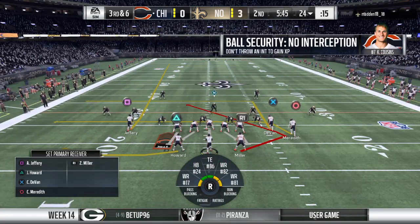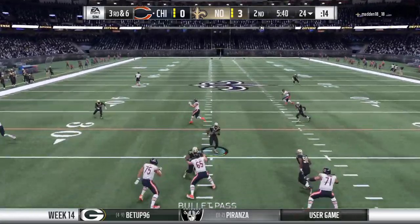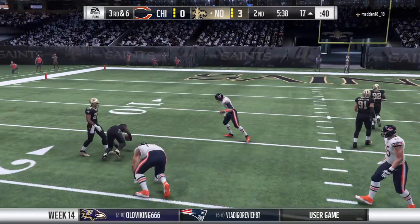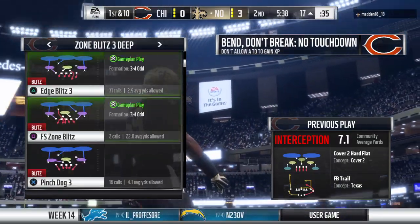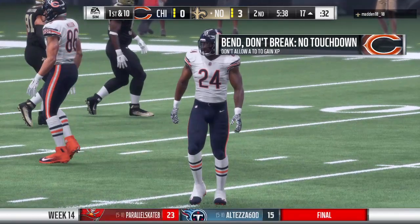And they insert their dime package, 6 DBs here on 3rd and 6. Expecting pass all the way. Working out of the gun, Cousins. Into heavy traffic, and it's intercepted. Picked up by Levante David. And they're going to be set up in the red zone right around the 17-yard line.